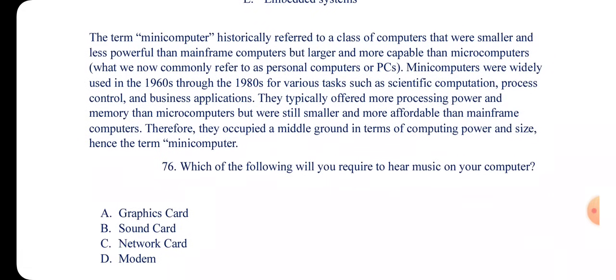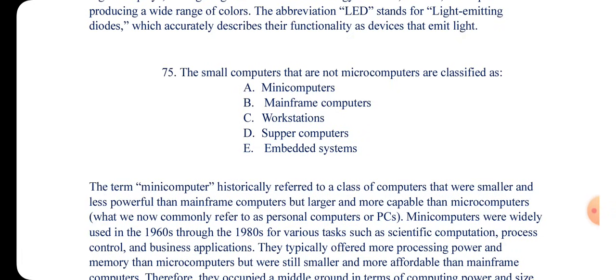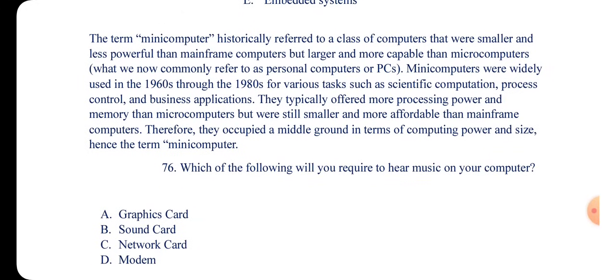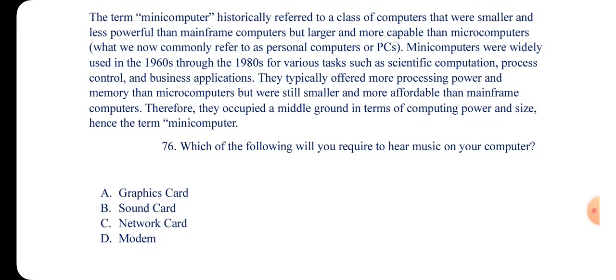Let's move forward. Question 74 says that small computers that are not microcomputers are classified as what? They are classified as mini computers. Historically, they are a class of computers that are smaller and less powerful than mainframe computers, but larger and more capable than microcomputers. They were widely used in the 1960s through the 1980s for tasks such as specific computation, process control, and business applications. They have more processing power and memory than microcomputers, but are still smaller and more affordable than mainframe computers.